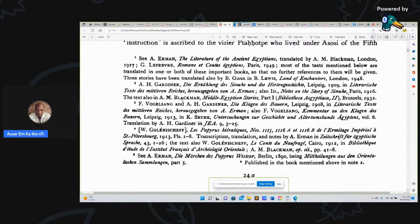The text also in A.M. Blackman, Middle Egyptian Stories, Part 1. F. Vogelsang and A.H. Gardiner, Die Klagen des Bauern, Leipzig. There's a few books right there. Volume 6. W. Golenishchev, Les Papyrus Hiératiques, 115, 116A, 116B.